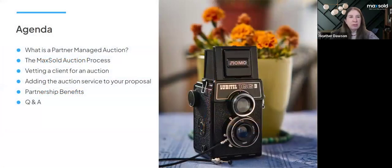So, master partner managed auctions. Let's dig into this. Here's the agenda for the presentation this evening. Real quick in the beginning, I know a lot of you are seasoned partners with MaxSold, but there are also a lot of new people here. So I will cover what exactly a partner managed auction is, and then talk a little bit about the MaxSold auction process, just so you can get a gauge on the service itself.